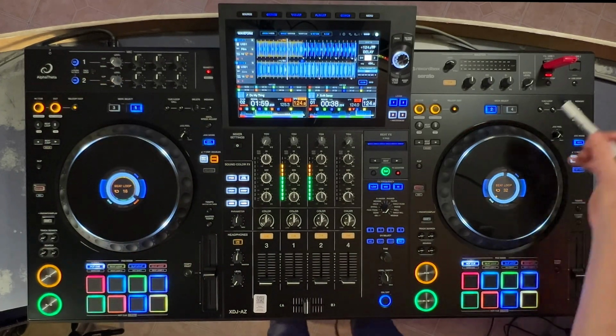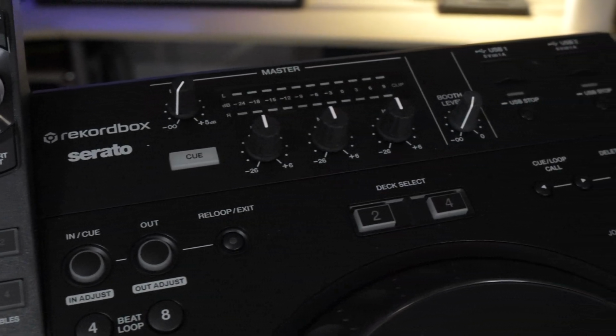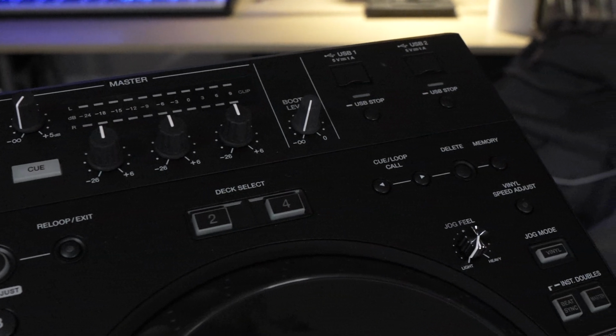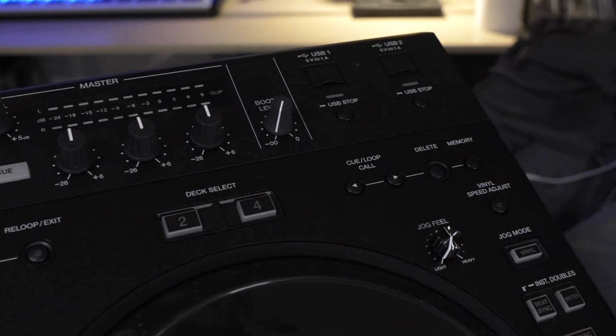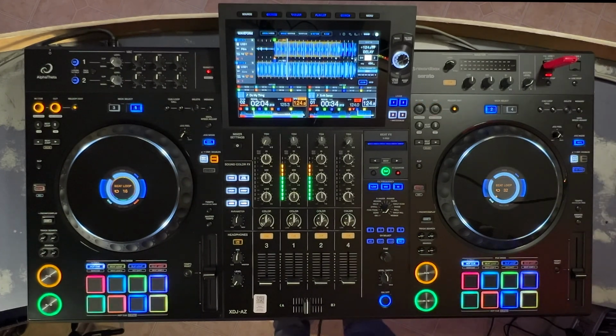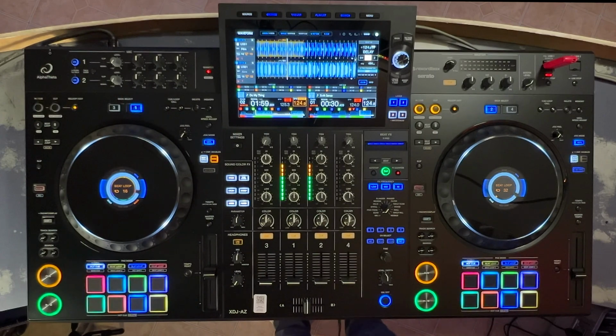And then on the right side, you've got your master output controls here. With a master EQ, you can use this as an EQ or an isolator, your master output level and your meters right here, along with your booth output level. And then of course your 2 USB inputs here for thumb drives, making it nice and easy to transition between 2 different DJs or whatever you need to do.